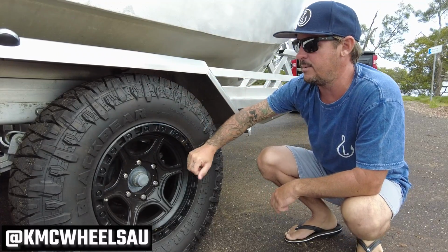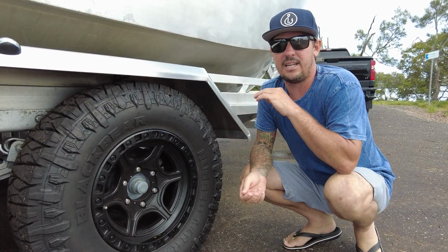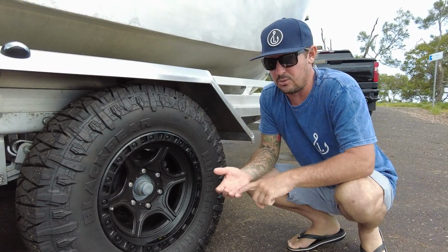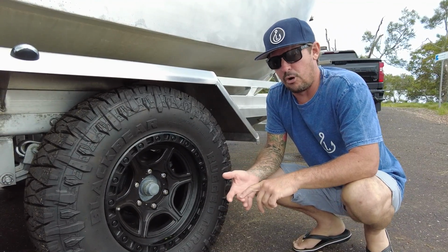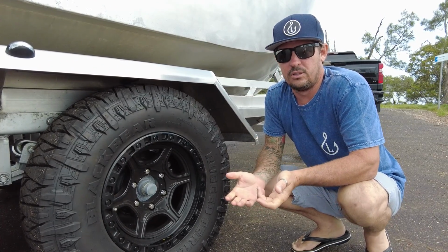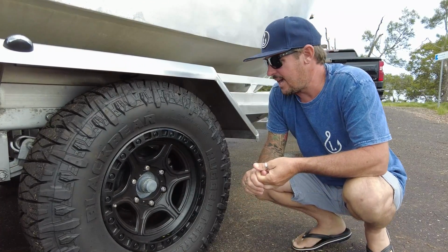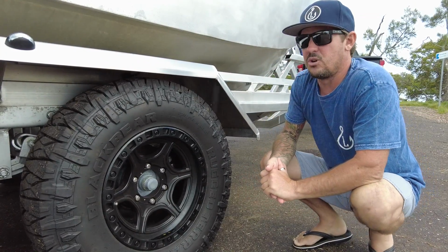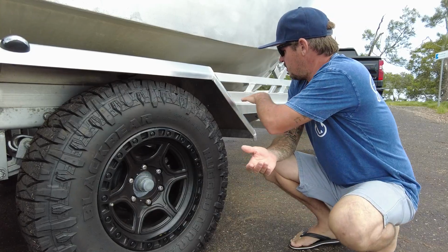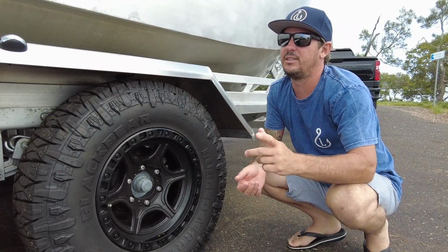We got the KMC rims. These are 265. It is high. This thing is high. But so far, we haven't struggled to get into any boat ramps. We just have to sink it a little bit further. It drives on just perfectly. You can't really stuff it up. And it slides off. All I do is put it down so the water's level with this little guard here. Click it in reverse. It just slides off so easily.